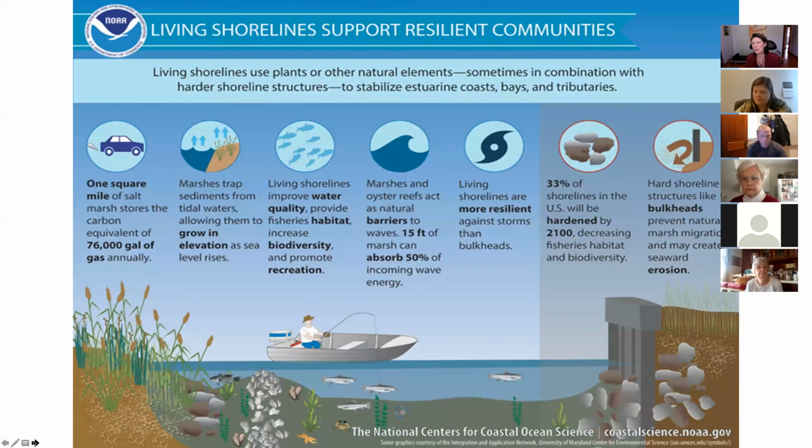You also got to see this great reference as well. It was put together by NOAA, and it just talks about why we want to promote living shorelines, all the benefits that we get from living shorelines, and where you lose those benefits when you harden the shorelines.